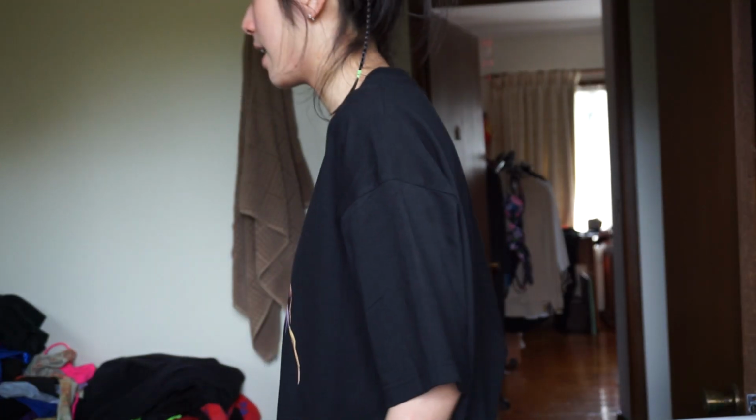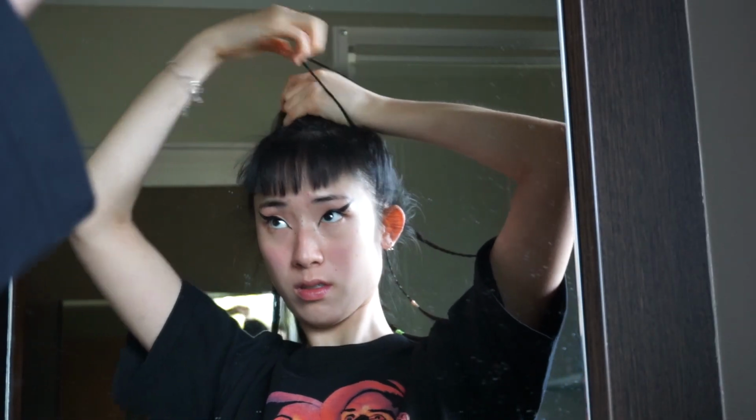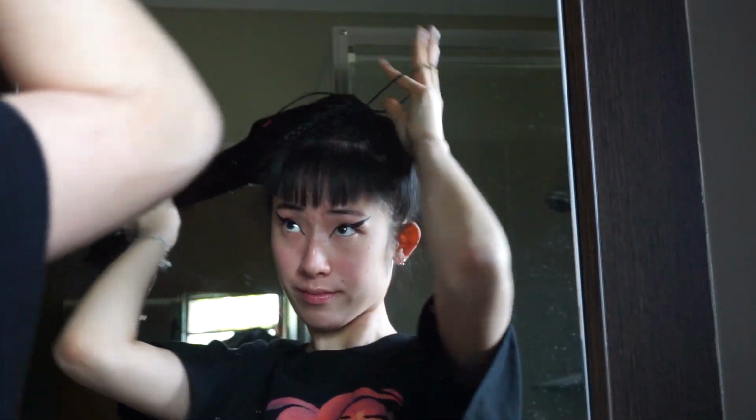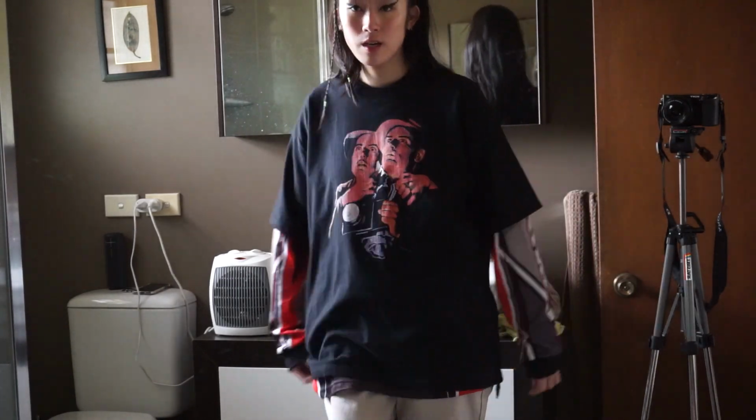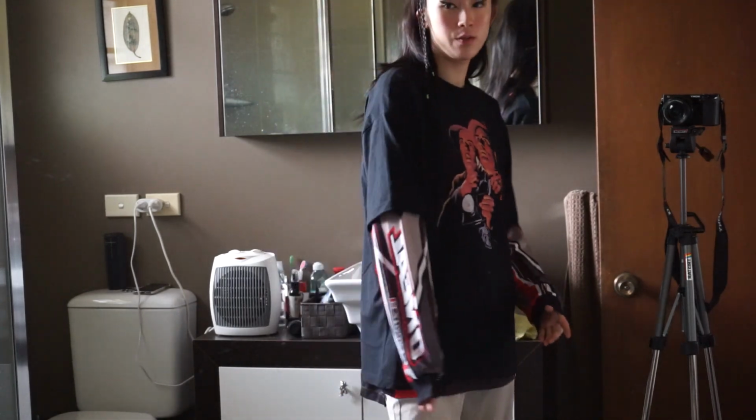I might just wear this. It's kind of like lazy skater vibes. So I just chucked on this long sleeve shirt and a thermal underneath, just because I feel like this blends into the pants and it's a bit more cohesive, which is sick.